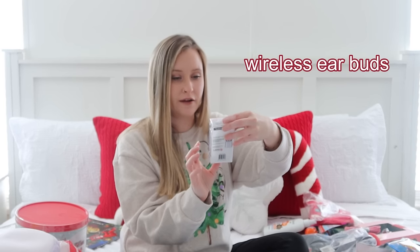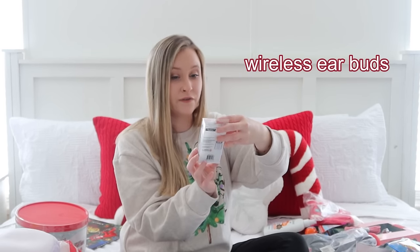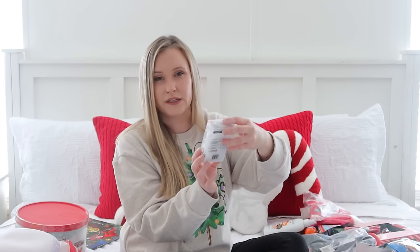And then he needs some kind of little earbuds. So we're gonna give these a try. I found these at Big Lots. They were $15. So they really were not expensive at all. But like I said, I'm gonna give them a try with him and see how they work. But anyways, I figured he could use these for school.